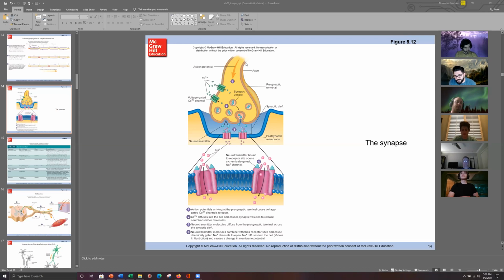So when the action potential reaches this telodendrite, the first thing that happens is it depolarizes the membrane around here, and we open up calcium voltage gated channels. This is important because the calcium ions here act as what we call secondary signaling molecules. We're going to see this come up when we get into our endocrine system and the importance of secondary signaling molecules. Calcium ions are going to flood into the telodendrite here. All right. So what this does is this triggers a process called exocytosis.